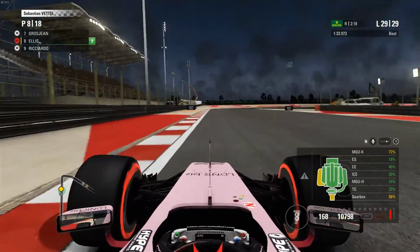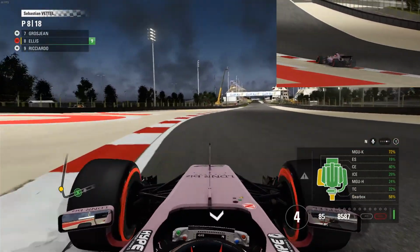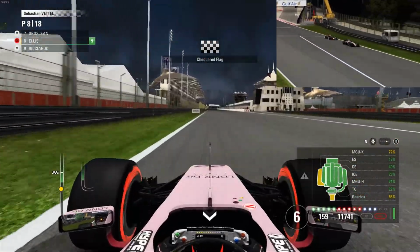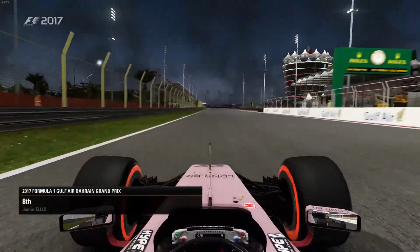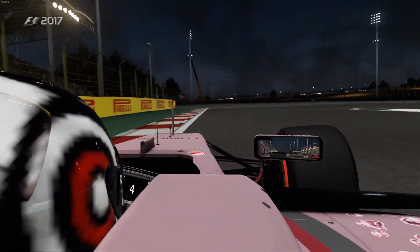As we come down to the final corner now, it all looks under control. We come around, we run a little bit wide, which is going to give Ricciardo half a chance down the pit straight. But that Renault engine doesn't have the pace, and the DRS doesn't open early enough. And we cross the line for a fantastic 8th place. At the end of the day, I think we could have had a much better result here.